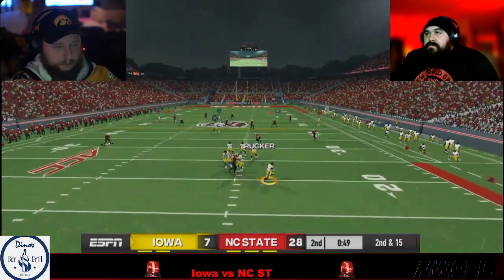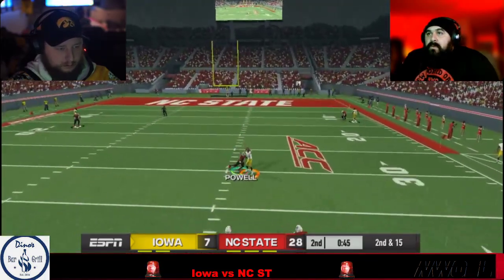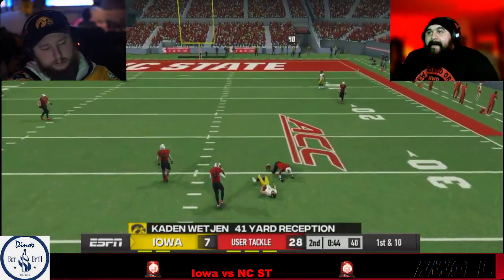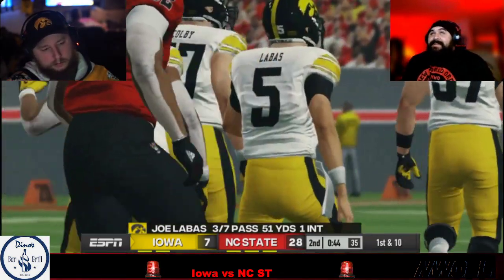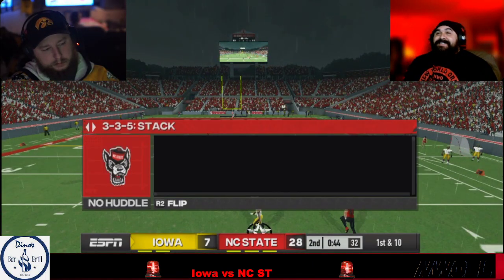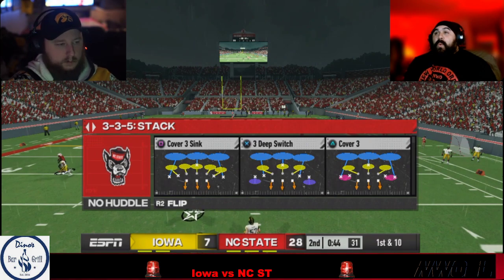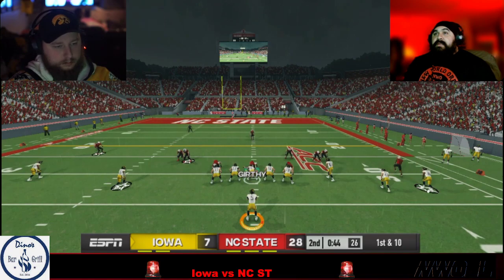Five wide again. Labus has some time. Only one rusher. A little bit of pressure as he throws, and has Caden Wetjen, gain of 41 yards. Just seeing Iowa just sling the ball going empty. This isn't the Hawkeye offense we know and love here. But hey, Coach JT's making it work.